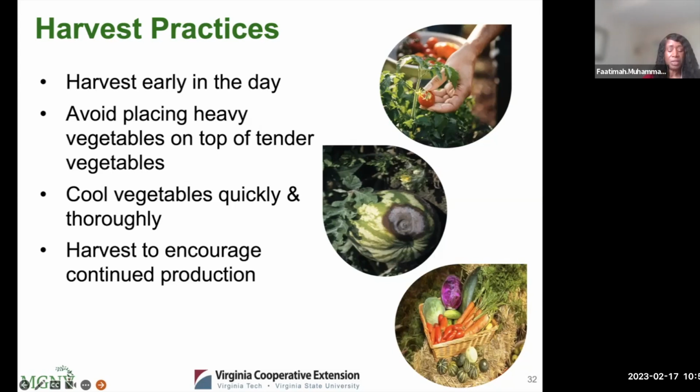When you harvest them, make sure in your harvest basket, whatever you're putting them in, you're not putting your heavy squash and melons and stuff on top of your greens, because then you're going to get home and you're going to be really disappointed. Also, if you leave some of those things out, like your greens, if you wait and go do other chores without addressing them immediately, they may start to wilt.